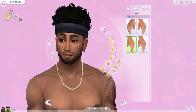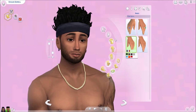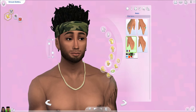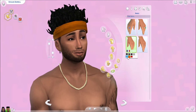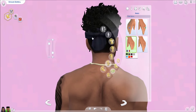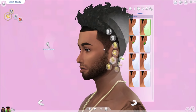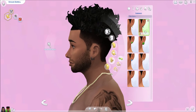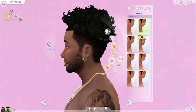Next up, we have this bandana right here, and it comes in the ring section, which is really weird. But it just comes in camo and gray, white, red, orange, and blue. And yeah, the bandana ties up in the back. It's really cute. Next up, we have these horseshoe earrings. These are so cute. Look at them. And it comes in black, silver, and gold.